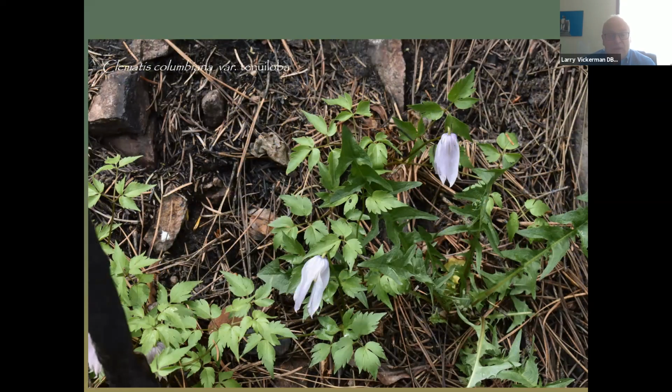Another little bit of an obsession comes from the western edge of the Great Plains up into the foothills. Clematis columbiana variety tenuiloba. I saw this on the same day that I ran back into the Corydalis. I love the kind of handkerchief flowers on this. I've always been attracted to the clematis species with those kinds of flowers.